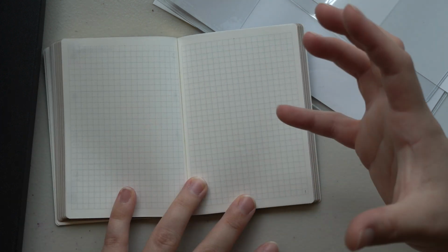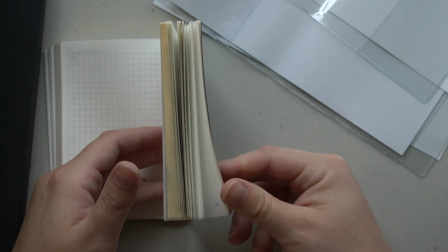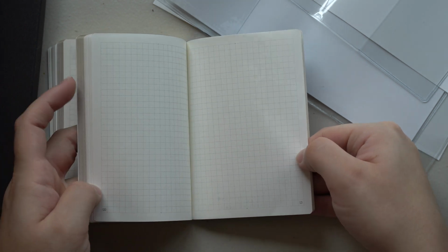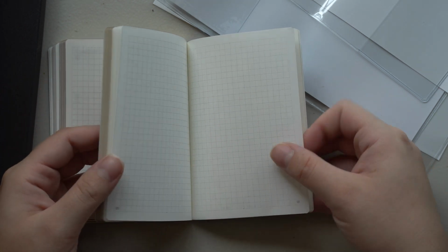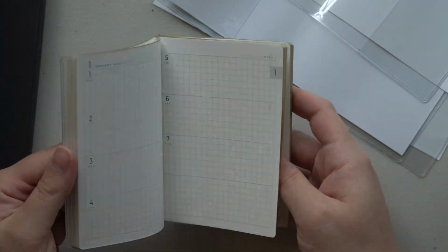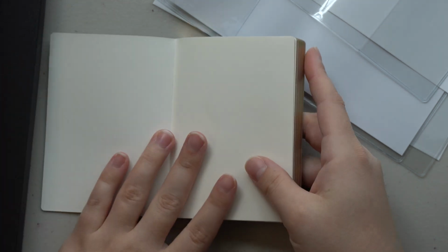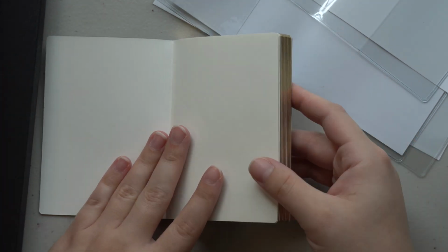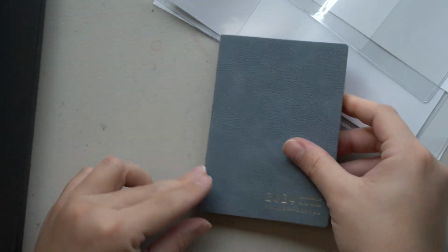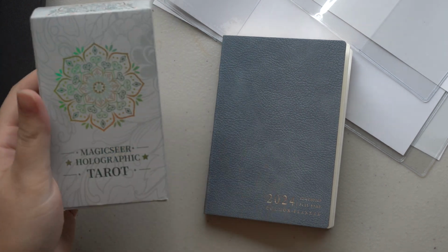And then since this is the compact version, it has numbered notes pages, and this one has 121 notes pages in the back, which should be just fine for what I plan on using this for. And on that note, I plan on using this as my tarot journal for 2024. So I didn't want something super big. Honestly, I kind of wanted something that would fit in with my deck of cards. For example, here is my main deck that I use.